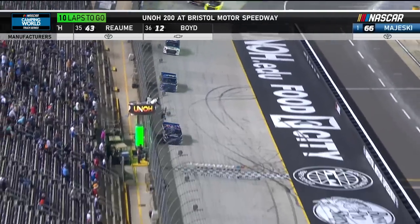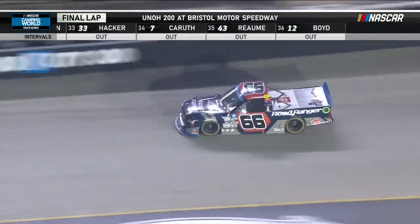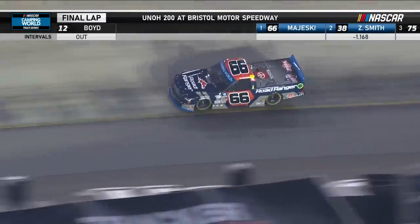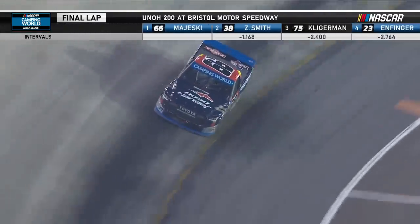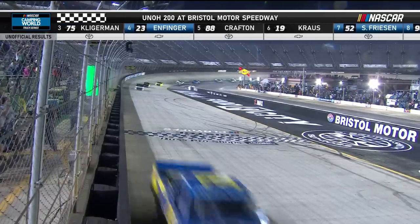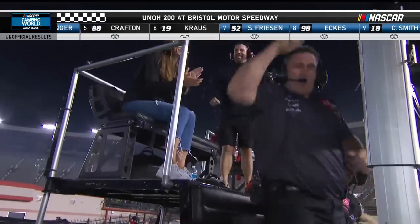Camping World 10 to go at Bristol. Ty Majeski. The road has not been easy, but it is a smooth road to the finish, and the checkered flag tonight at Bristol. Ty Majeski wins in the Truck Series for the first time.